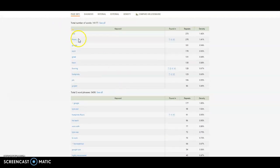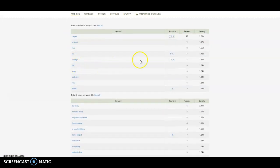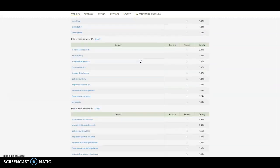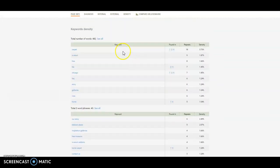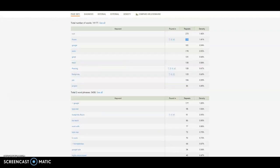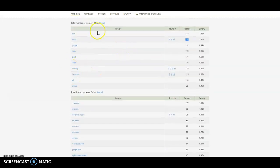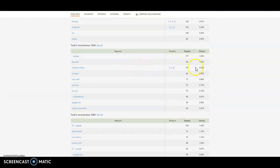And what we want to focus on is the words, right? So floors or flooring, they have 270 times. Or if we look at yours, you do have floors, I believe. Not in the top, so you're missing out on flooring. You do have carpet though, 18 times. Project, they have Google because they talk a lot about their reviews, so you wouldn't want to have that. They have their business name, obviously.